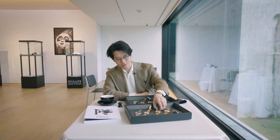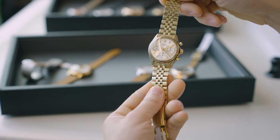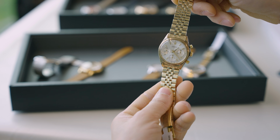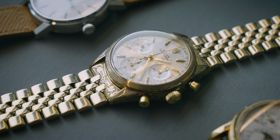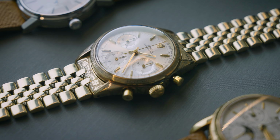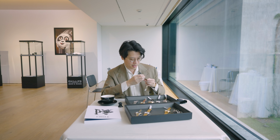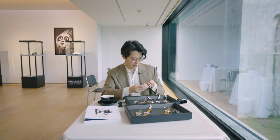Okay, next. I really wanted to see this because I just think it's so cool. This is a 6238 in gold, and then it's been engraved all over by, I'm not familiar with the engraver, but apparently he is a very famous knife engraver. And the engraving has survived well, and it's beautiful, and it's all over the place. On the case, on the bezel, it's even on the clasp.